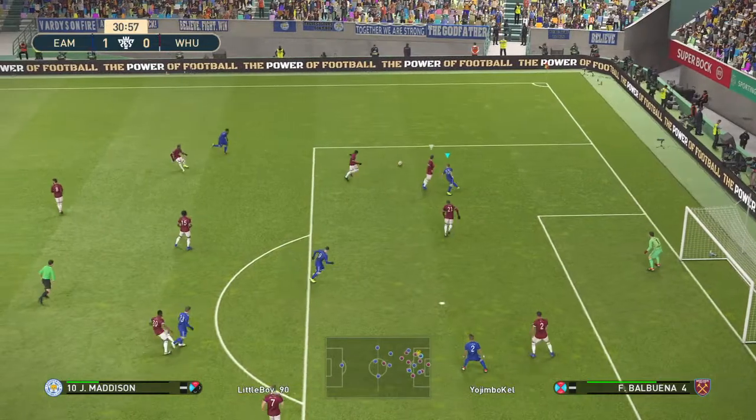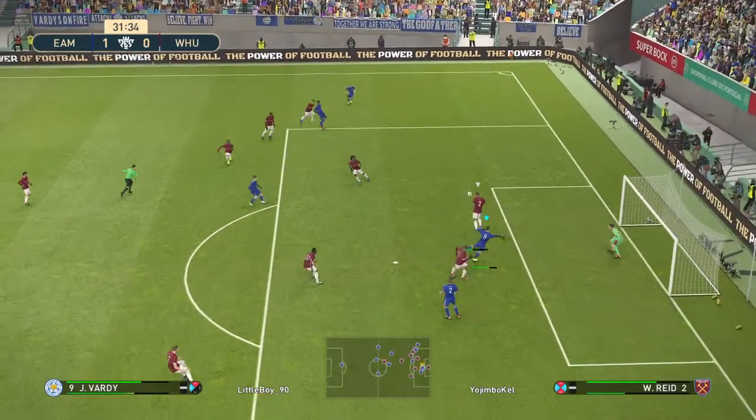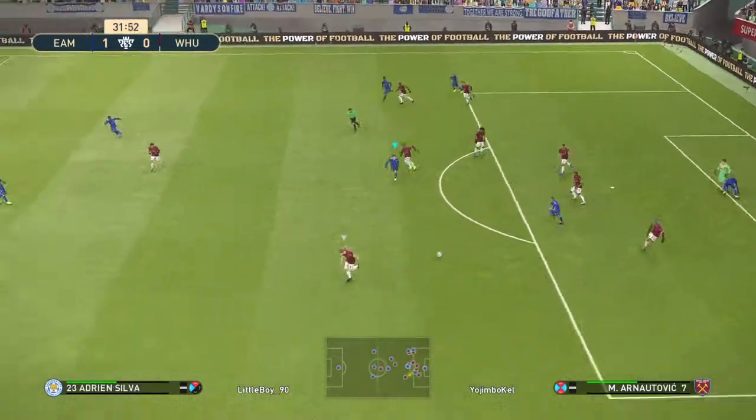Madison! Gray pumps it into the area. Well read, he sorted that out.